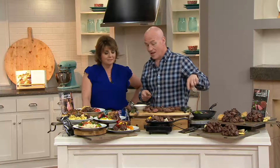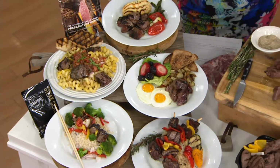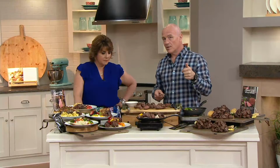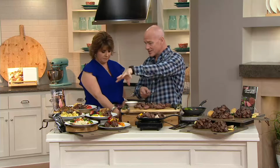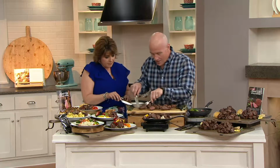I have a stir fry actually over here that we started right before the presentation, and we're going to show you how you make about a 7-minute stir fry with filet mignon, probably at a fraction of the price that you would have paid if you picked up the phone and ordered your Chinese restaurant and had it delivered. Absolutely. But more importantly, you're using filet, and you know what you're feeding your family. So every one of these, from the shish kebabs to the steak and eggs to the stir fry, and this is just the tip of the iceberg of what you can make with this. I'm cutting myself one. You go ahead. All right.